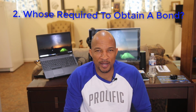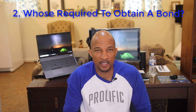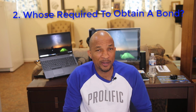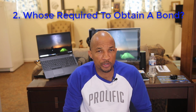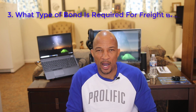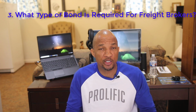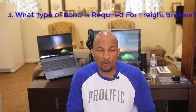So number two, who's required to obtain a freight broker surety bond? All freight brokers, regardless of size, are required by the FMCSA to obtain a freight broker surety bond to legally broker freight in the U.S. Freight brokers usually send a copy of their motor carrier authority and their bond certificate to shippers to show that they have the authority to broker freight. Number three, what type of bond is required for freight brokers? Freight brokers have two options when it comes to surety bond. They may choose between the BMC-84 or the BMC-85. The broker must decide which option is the best fit for their freight brokerage.